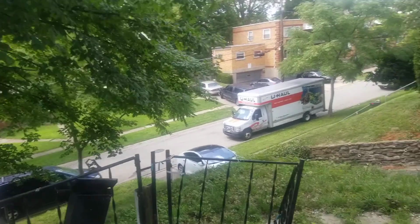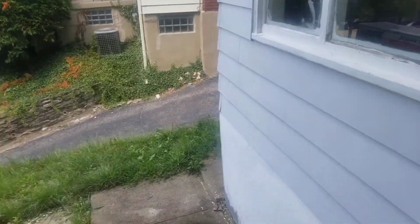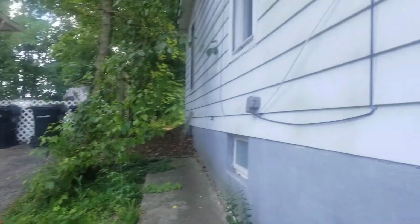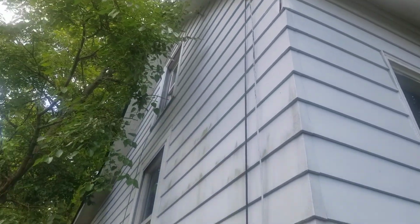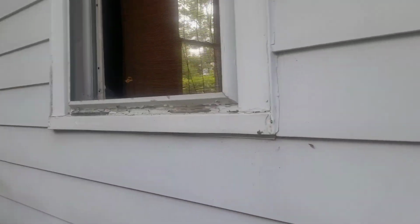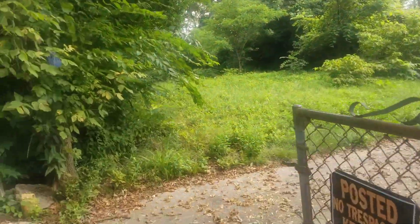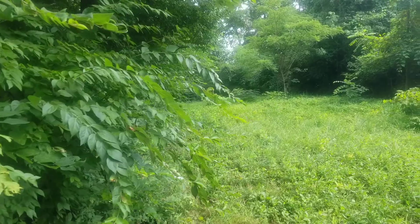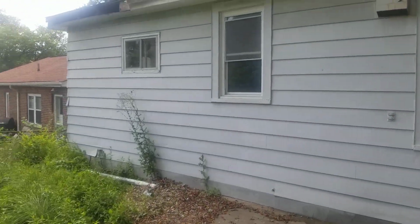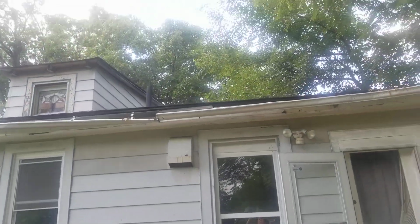Let's go around the block to see what's going on. Around the house, not around the block. It has a long driveway. No garage though. Okay. No window right here. And this is the backyard, which is fenced. That's how it looks from outside.